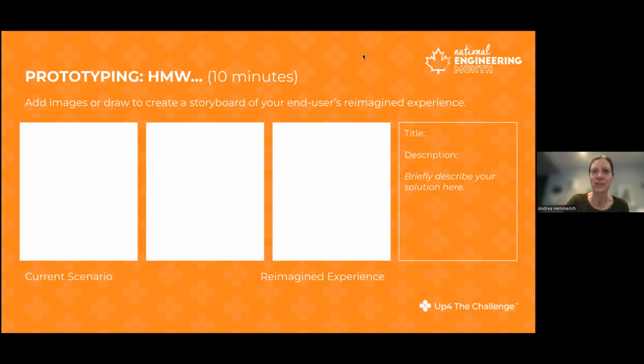Okay, so if you have any questions, let us know. Otherwise, we're going to take a few minutes to create our storyboard now. As much as possible, we want to be using images with a little bit of text just to help describe what the scenario is, what the story is all about.